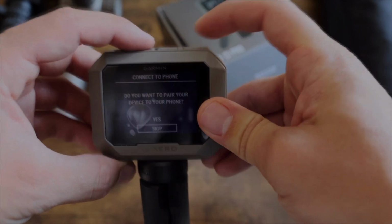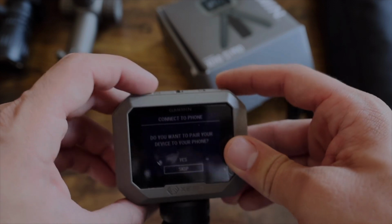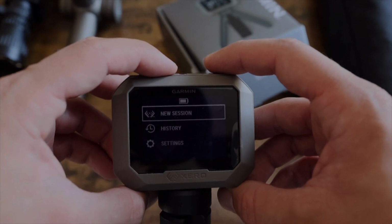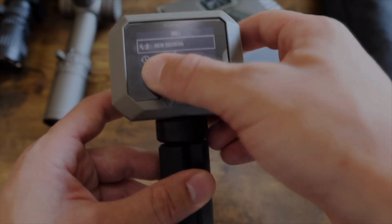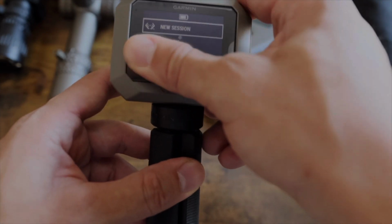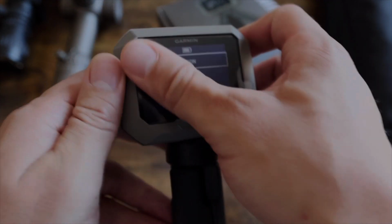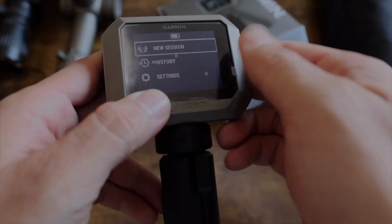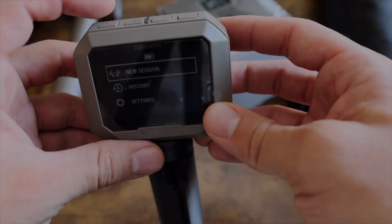We'll skip that. So obviously you have up and down arrows, you have an OK, and your back and power button. So we're going to skip that for now. Setup complete. Jesus, that was quick, man. Super, super simple. It's got not a full screen protector, but just a little film on the screen that you can easily peel off. I may leave it on for a bit just to protect it a little bit better, but I'm sure somebody will come out with a tempered glass screen protector for this thing at some point. I'm not super anal about my stuff, but it would be a nice option there.